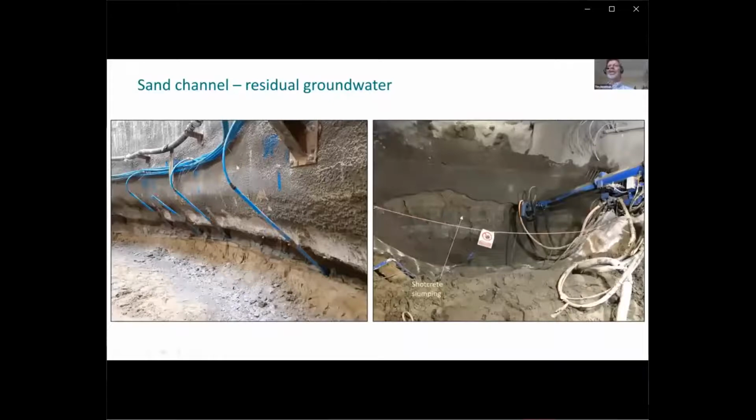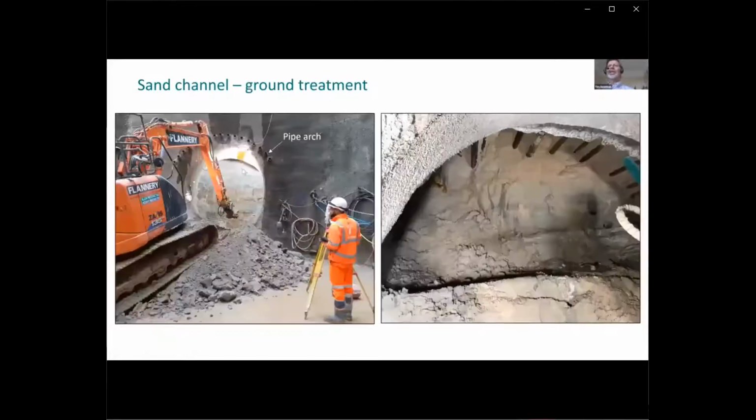Elsewhere, we've had sand channels in the crown of some of the smaller diameter connection tunnels. Not only do we pump the water out before we begin excavation, but we, in this case, have installed a pipe arch, a series of pipes that are driven into the side of the shaft prior to excavation, and they pump in a grout, a resin grout that, if you like, glues up the sand and prevents it from collapsing when driving the tunnel. You can see here in the picture on the right how the sand has been bound together by the grouting process. So a lot of challenges presented by these sand channels, but with good engineering we can overcome these challenges. Good engineering and ground treatment.